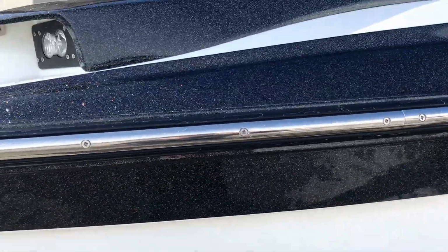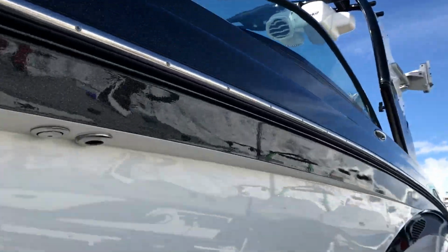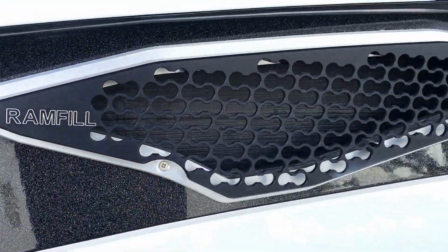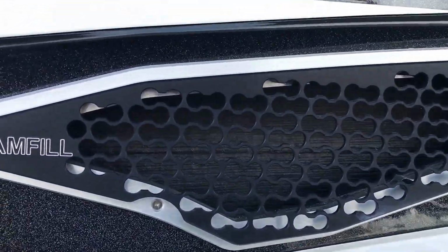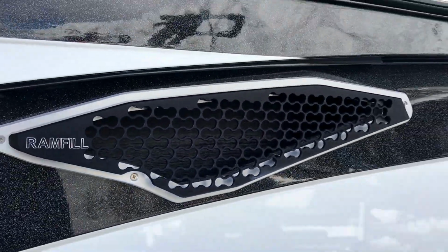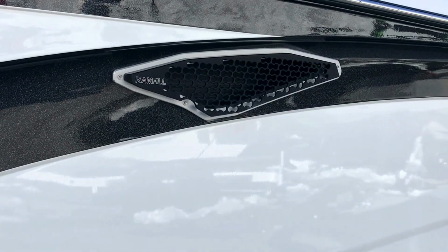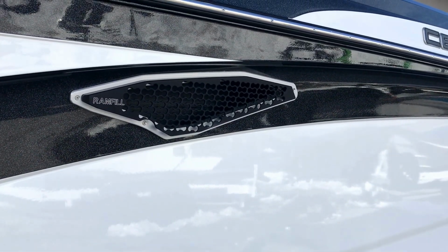Moving down, we have the Baja Racing Edition headlights on the front, which really make it easy to see when you're driving at nighttime. Going back here on the side profile, this is the ram fill ballast vent for the Ri257. It's basically a gigantic vent hole for the fastest filling ballast system ever developed. It will fill and empty more ballast than any other boat on the market, packing it in just under 45 seconds.